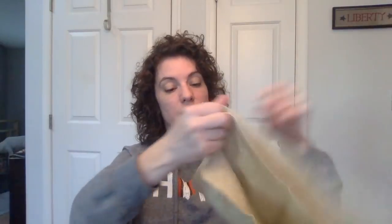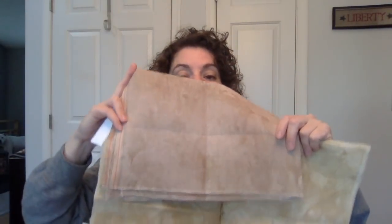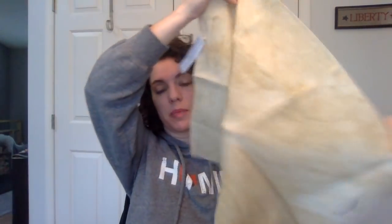Speaking of Doubloon, this is Doubloon. This is 36 count Doubloon. I got a big piece of this because I love it. So see the difference? Oaken. Doubloon is the big piece. This one is Oaken. And this is showing up a little bit darker, I think, than it really is. The mottling seems really splotchy on the video. Still really pretty.